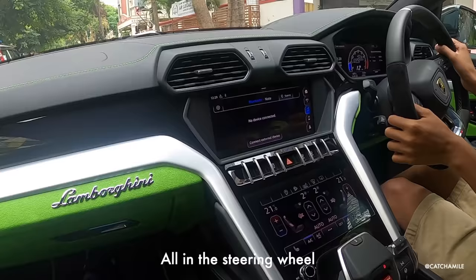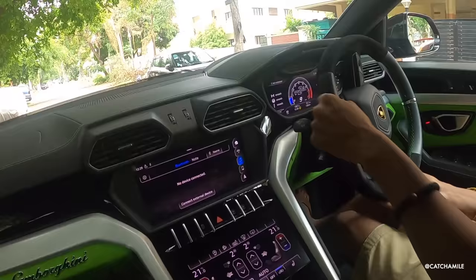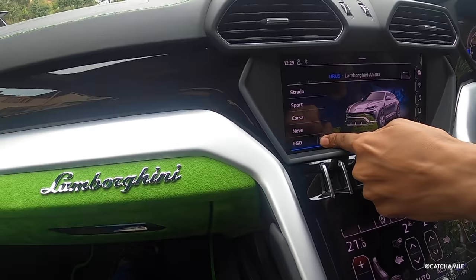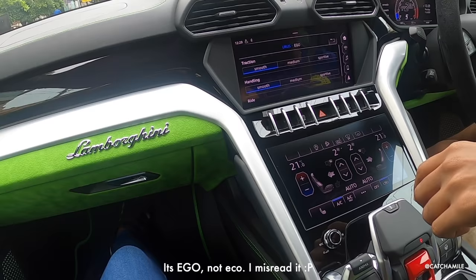Okay. Eco mode, I know. So this, you can set your own. Like this is sport, track, whatever, right? You can go set your own transition, how you want the chassis, how you want the throttle response, how you want the steering wheel response. This is the ego. You can set your own thing, bro. Ego. It's traction, handling, it's all of that.